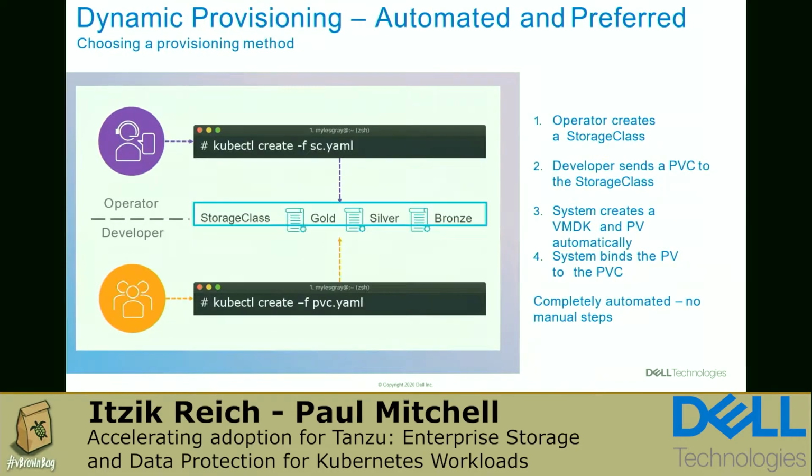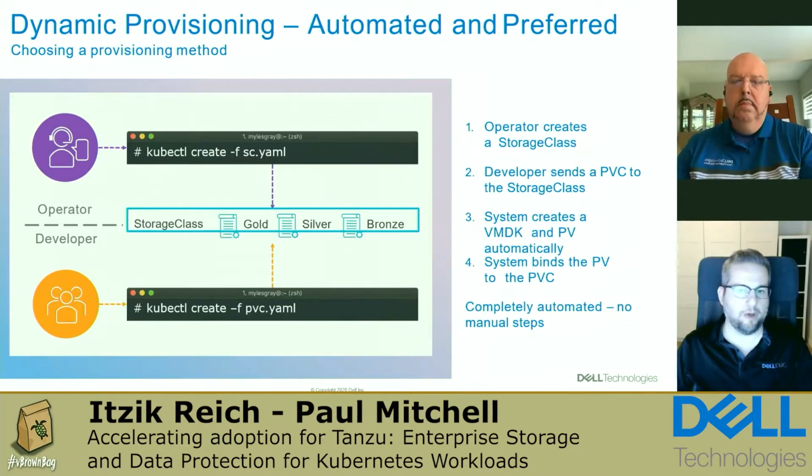However, it is an option for storage arrays that do not support vVols, just to go with VMFS. For storage arrays that do support vVols, as we said, such as PowerMax, PowerStore, and PowerFlex, there is a much, much better way to do it, which is the dynamic provisioning, which is done with vVols. Here, the way to think about it is like a menu. Imagine yourself going to your favorite fast food restaurant.